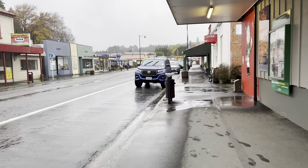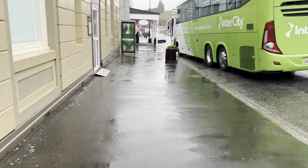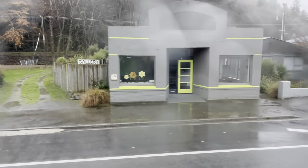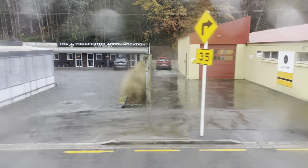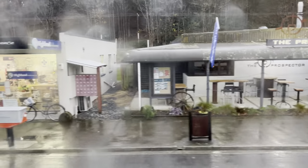But anyway, let's head off back on the coach before we get too saturated. And right on 4:20, we're heading back out of Lawrence and we're on our way now. So I'll let you see the beautiful little town as we drive out. And we'll continue along as we wind our way through the hilly Otago countryside.